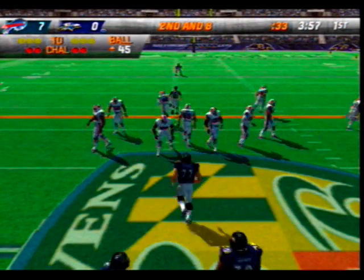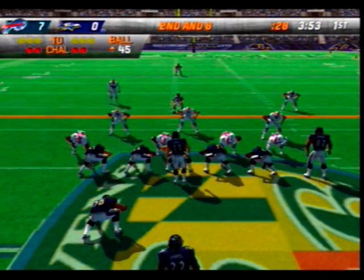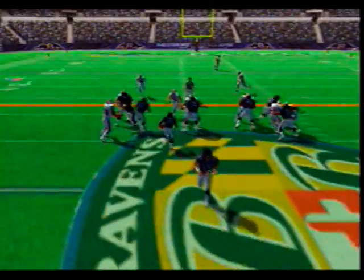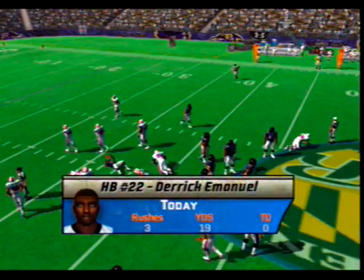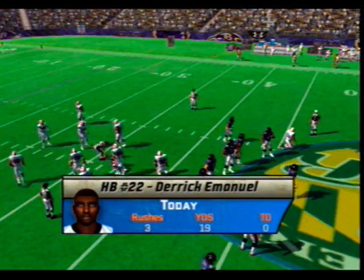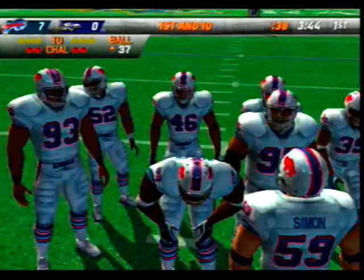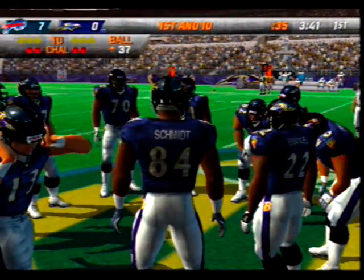Second and 8. Ball on the 45-yard line. Buffalo using 3 linebackers. Gives the ball off. Mitchell is there for the tackle at the 37-yard line. And he was able to create a lot of space on that run, John. Well, it started with some good blocking. And when he got through there, he turned up field, and they weren't in position to tackle him.